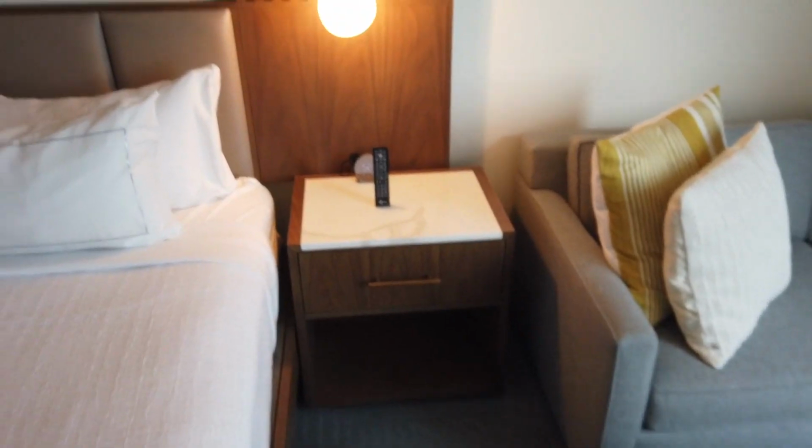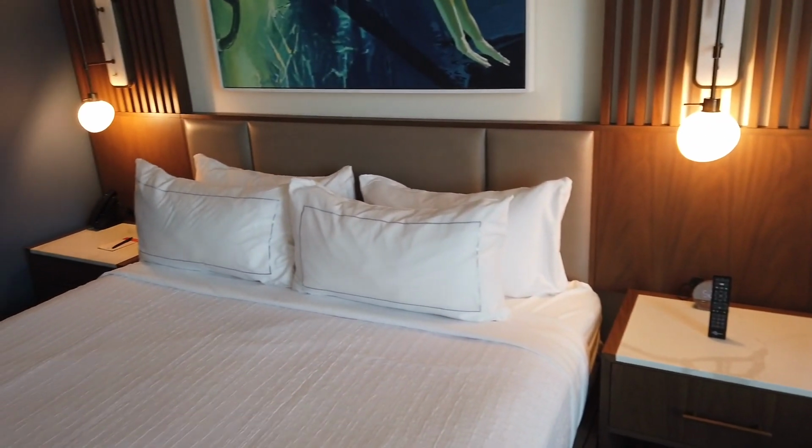I was expecting it to be kind of like, some of the Disney couches have sort of a rubbery thing to them, but this is pretty comfy. It's also a sleeper, so we'll open this baby up when it comes time. But we're all really concerned about the bed. Of course, this is a king bed room.